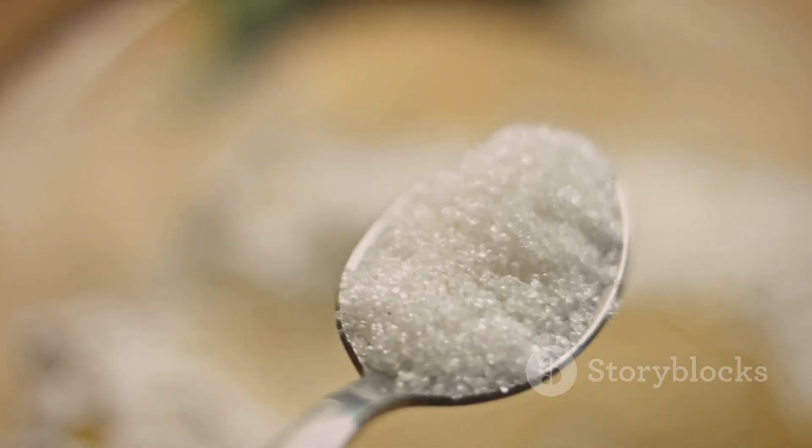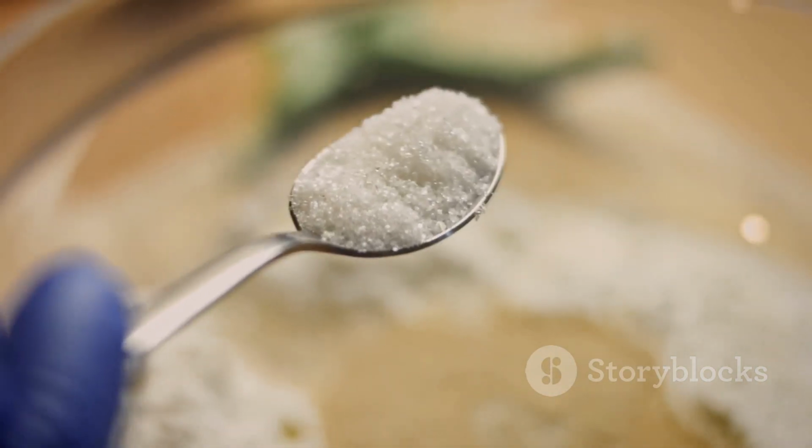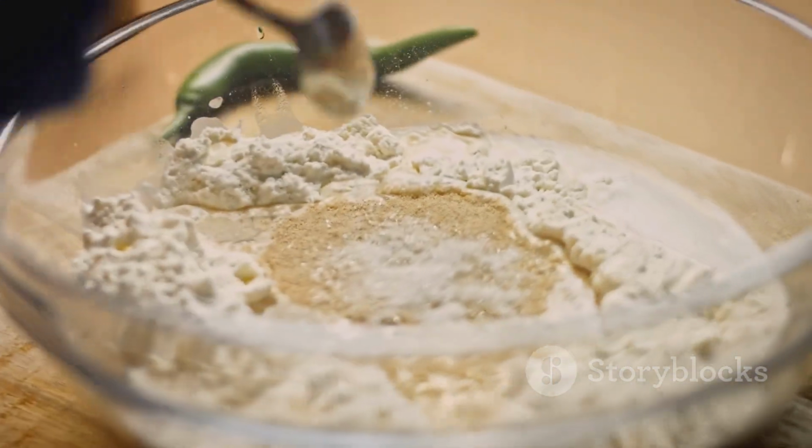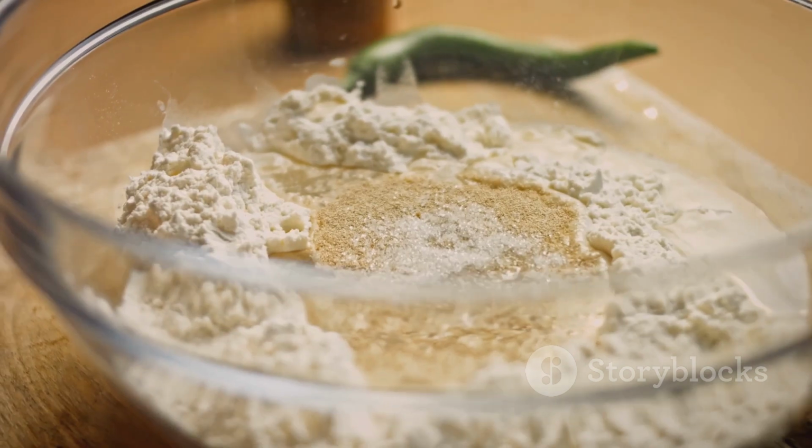So the next time you see a spoonful of sugar, you can marvel at the incredible journey it has taken, from a simple root to a sweet crystal, through a world of powerful machines and clever science.